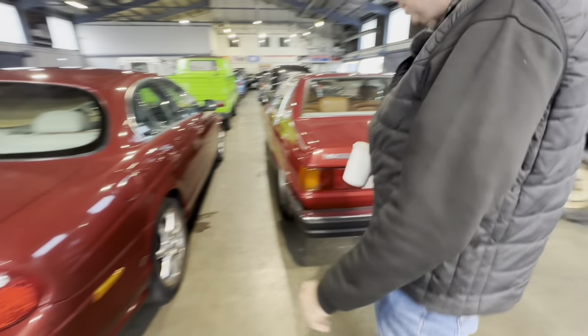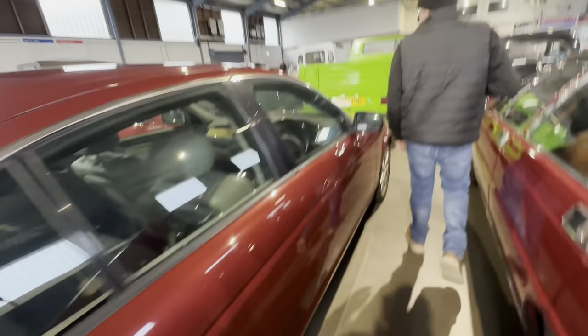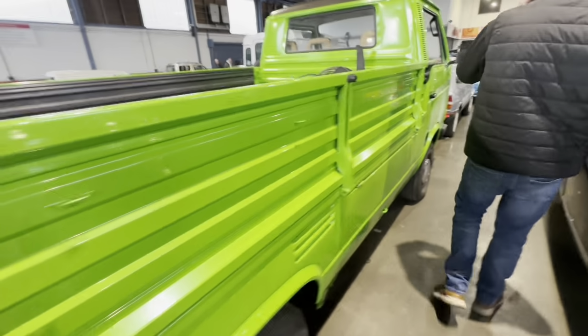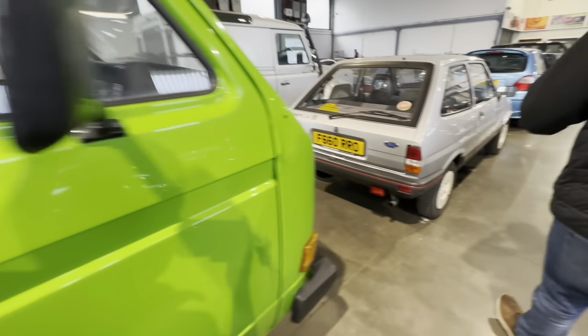S-Type there, we probably won't spend too long. We can do this row on the way down, Chris, because this was here last time as well, and we showed it. So if anyone does want to see that a bit more in depth, it was in the last video.